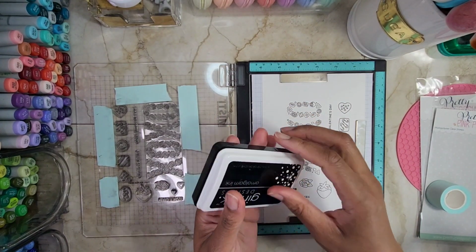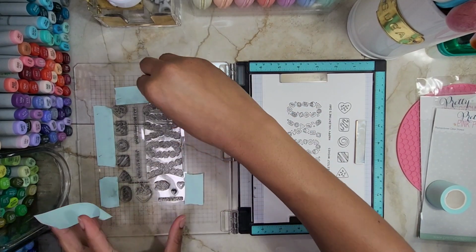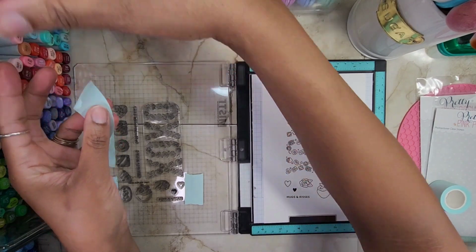One thing I learned is solid images are really hard and they need more prepping than other images. And for this, I didn't even have to condition this stamp. Sometimes I do have to go and condition. This time I did not.